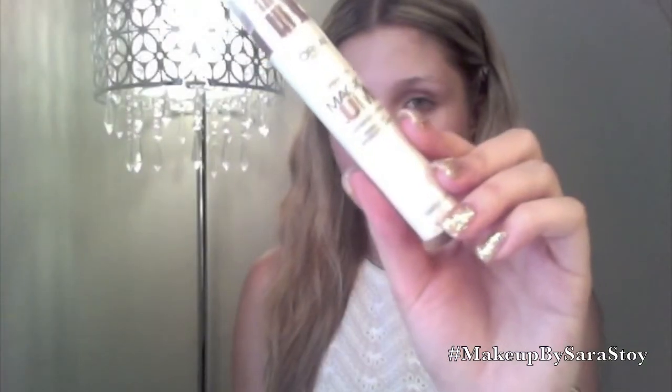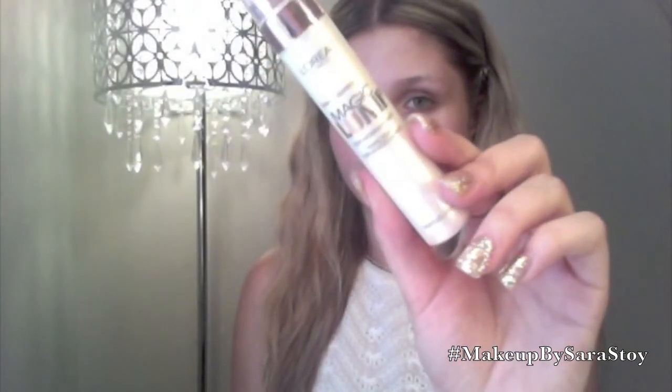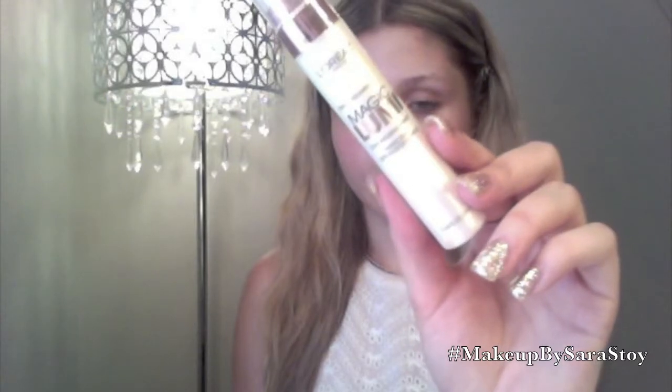The first thing I want to be doing is priming my face using the L'Oreal Paris Magic Lumi Light Infusing Primer. I've recently been loving this lately because usually with primers that make you look dewy, they have flecks of shimmer in it, and this does not, so I absolutely love it for that.